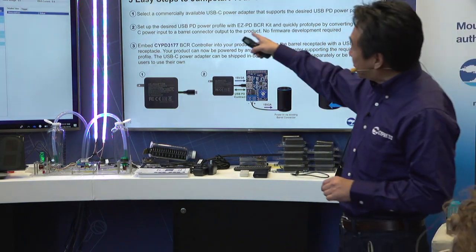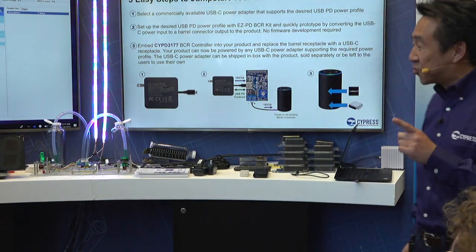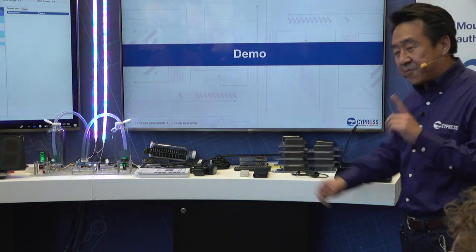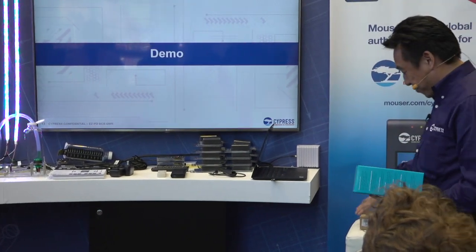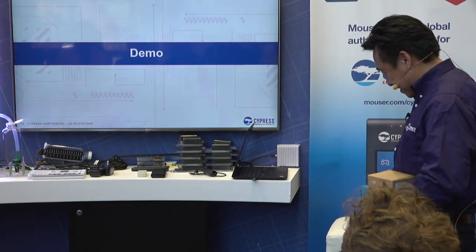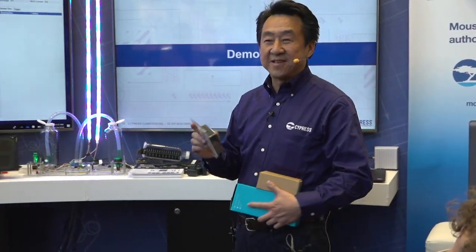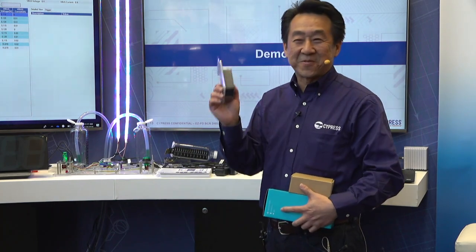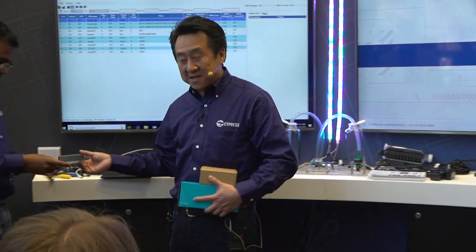Talk is cheap. When I say three easy steps, are they really easy? We're going to prove it to you, because we're going to do a live prototype, a brand new product, a brand new power adapter, and a brand new kit. Palani will do this, as I said, within less than 4 minutes. Less than three minutes. That's going to prototype from start to finish in less than 3 minutes.